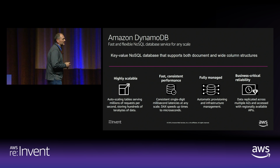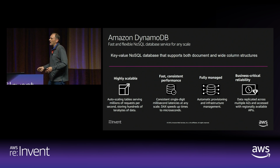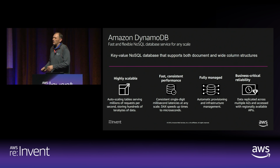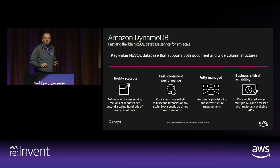So most of the customers I talk to are the ones that have scaled out to the point where they realize that's just not a cost that they want to maintain. Now, how do I get this thing into a fully managed service like DynamoDB?